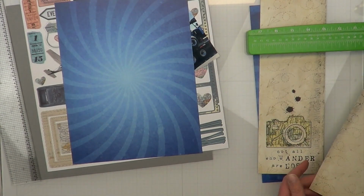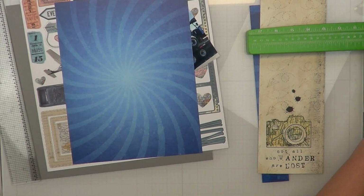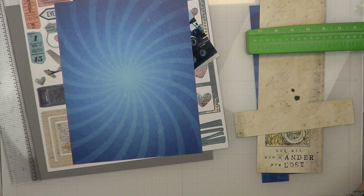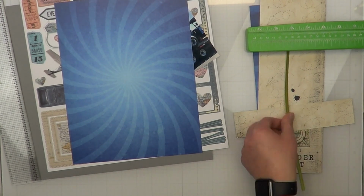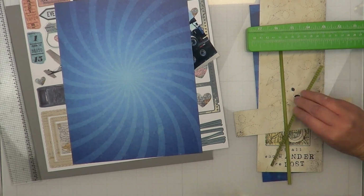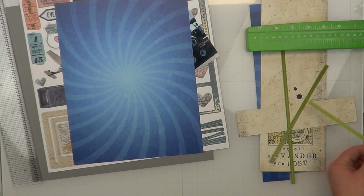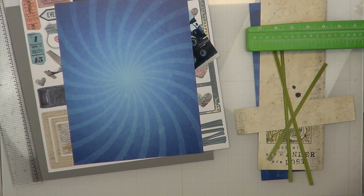So I am doing an 8.5 by 11 page today. That is what I'm going to shrink this sketch to. And if you notice, there is a pretty busy background behind the main layout. And so my little swirly paper is going to be that busy background.